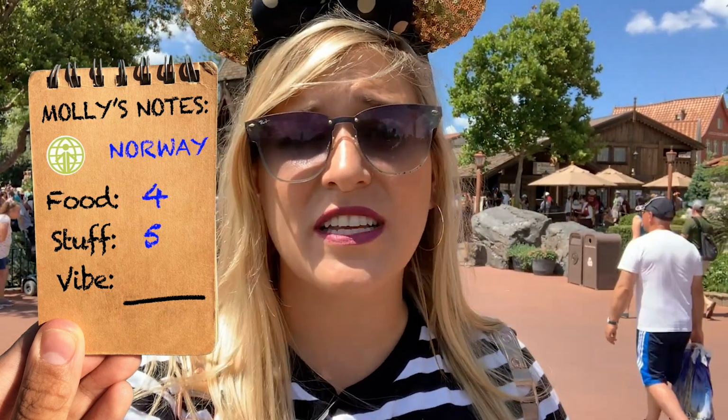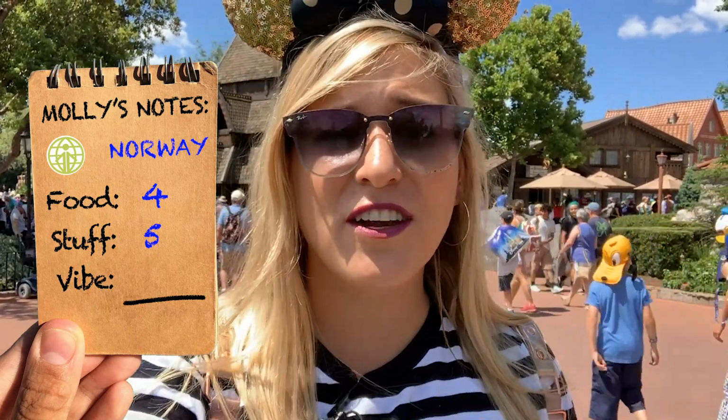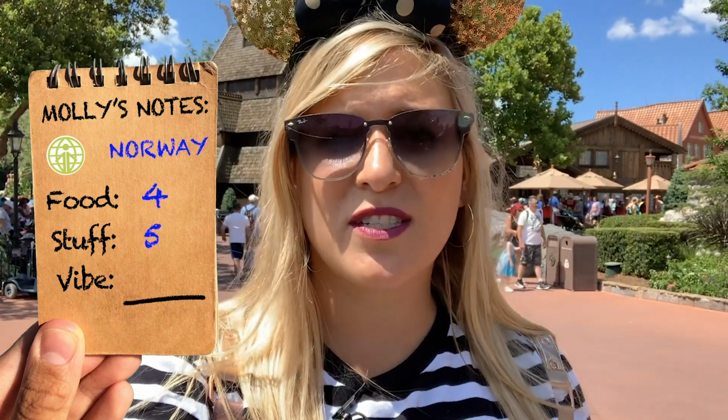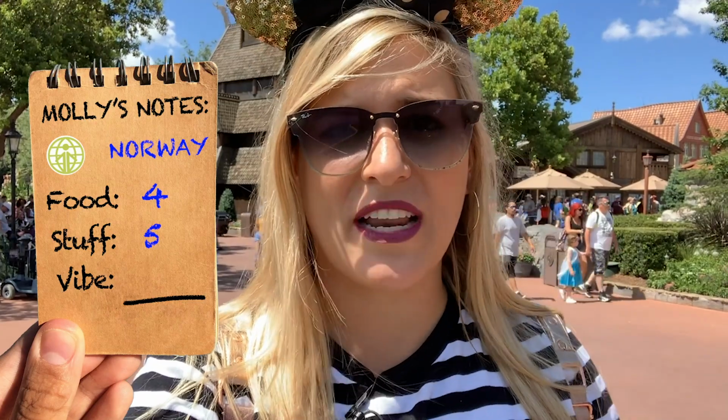I'm gonna give the dining a 4. I think the Akershus character breakfast or lunch or dinner, any meal of the day, is a really awesome character dining experience, and the bakery's got a lot of good desserts, but as far as like a quick service lunch or dinner, it's not the best spot yet in World Showcase. So we're gonna give that a 4.